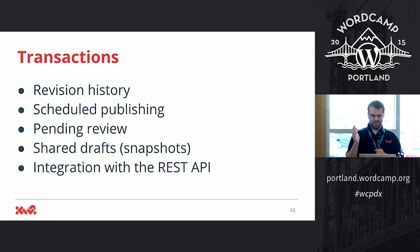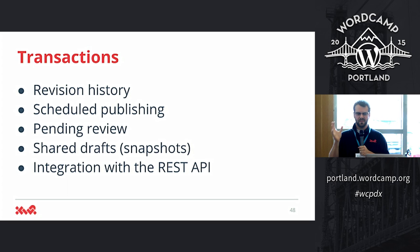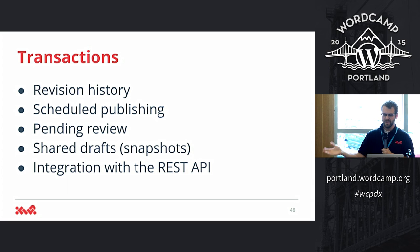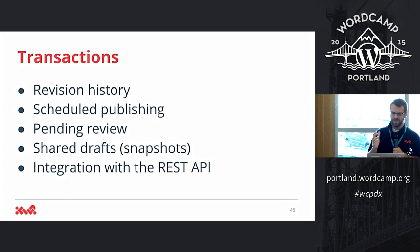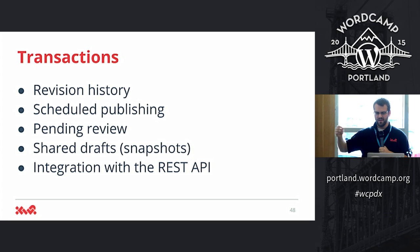And you could also draft those settings and then share them with your superior to then approve and publish. So you could have editorial workflow within the customizer as well. And you can have a revision history, so you could track the changes that are made in the customizer over time. And transactions would also allow you to share your state with unauthenticated users. So if someone doesn't even have a WordPress account, you could share the preview state with them and they could see the changes and sign off on them before you hit publish. And lastly, transactions open a way for the customizer to be integrated with the REST API, which everybody's excited about.